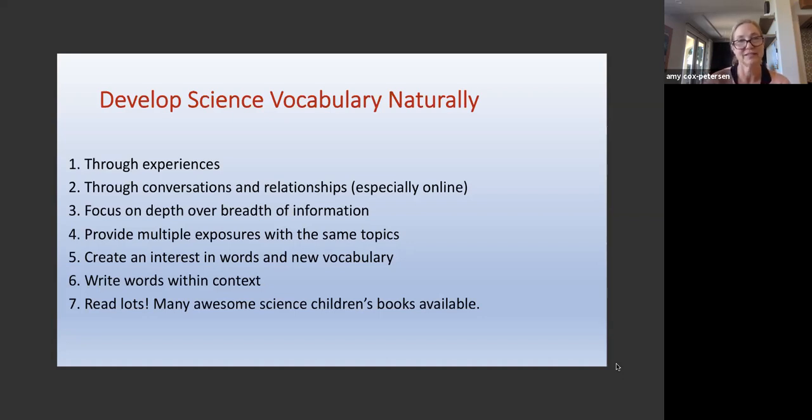So if you're taking kids out and let's say you're at school and you're going into the schoolyard and you are observing different things, you should do it multiple times, because that's where they're going to gain more and they're going to have the added value in their learning. Have them create interest in words and new vocabulary. I'll show you that a little bit later on some wildlife cards, and that kids have really been excited about.